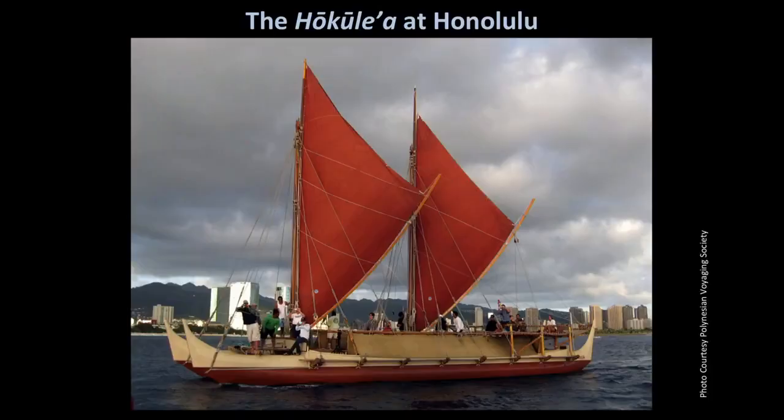Here we have a recreation of a Polynesian ocean-going canoe. There's one of two, I forget the other one. This is, I'm going to kill the pronunciation, Hokulea in Honolulu Harbor. These things are huge. So canoe, not exactly. These aren't the things that you paddle down the river. I mean, these are Viking longboats.